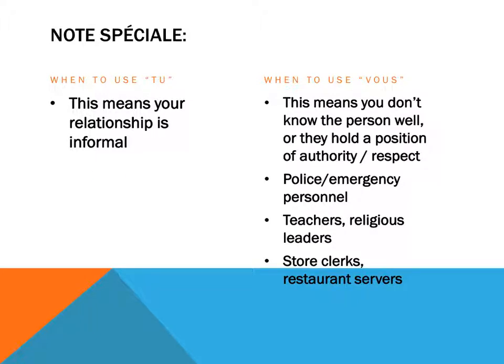Ici, tu means your relationship is informal. It doesn't mean it's not respectful. It just means that you know each other well enough to be casual. Vous basically means that you don't know the person very well, okay, or that they hold a position of authority or respect. Par exemple, you would always want to use vous with police or emergency personnel if you possibly can.